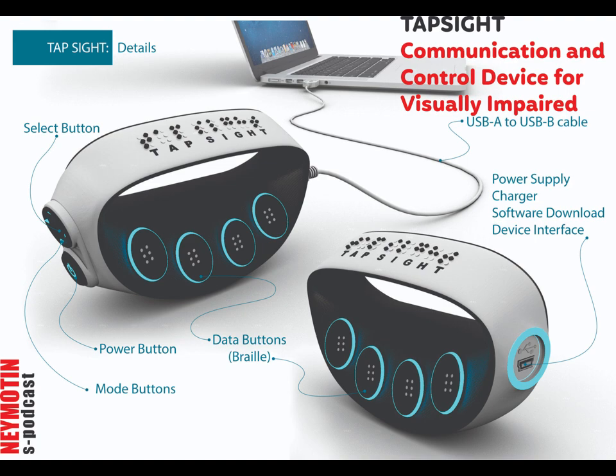It's something the TapSight folks seem to be addressing, though. How so? By minimizing the audio reliance and putting more emphasis on the tactile, that hands-on interaction. Oh, I like that. So less passive, more engaging. Exactly. So let's get to what TapSight actually is. The big reveal. I'm ready. Picture this. Okay, I'm picturing.